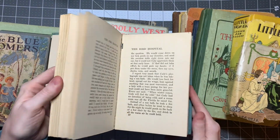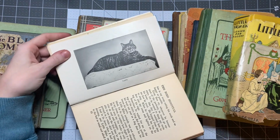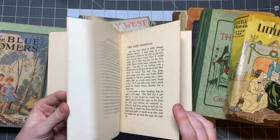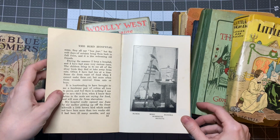And just plain book pages. Oh, there's a cat. Taffy. Huh. That's funny that a cat is in the bird hospital book. Oh, interesting.